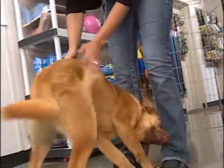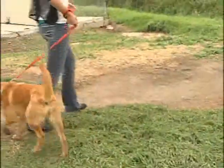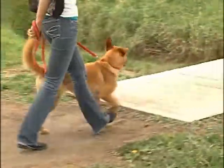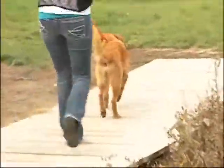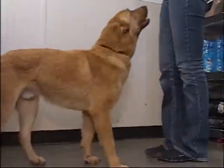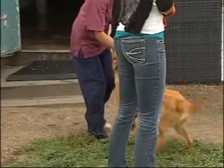He does. Well, like you said, he likes to cuddle up and be right with his people, but he is an active dog, and he really does need an active home, somebody that can keep up to him. He also does need some obedience training. He's just a year old, so he's got some stuff to learn, and especially being in this kennel situation, he would do well with some training. He's got a lot of love to give.